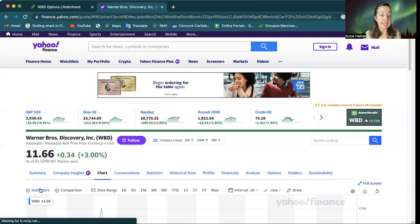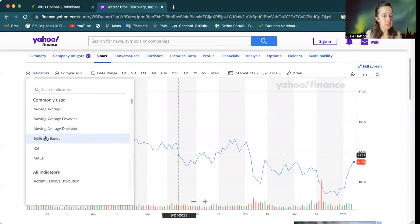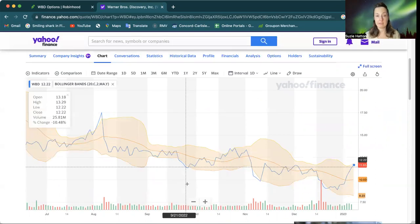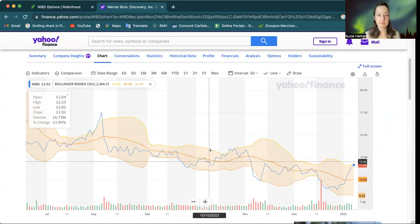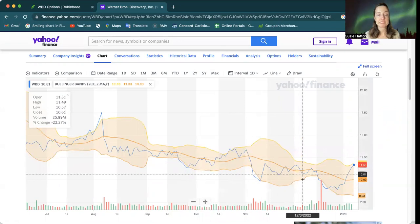And you want to go to indicators over here, and go to Bollinger Bands, and you just want to make sure this is 2 standard deviations away from the trade level. That's a very, very safe trade when it's 2 Bollinger Bands away, because it basically is telling you that it's probably definitely not going to reach that level, and then you should be good.